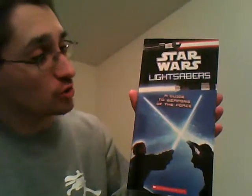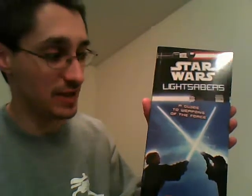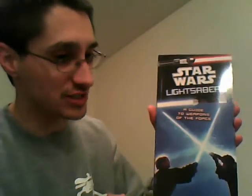So from an EU standpoint, we've gotten a lot of background on lightsabers before. So just what in the heck are they trying to do with this book, and how does it fit into the grand scheme of Star Wars resources out there? Now, first of all, this book, Star Wars Lightsabers, only runs about 70 pages. It is taller than a standard paperback, a little bit wider than a standard paperback.